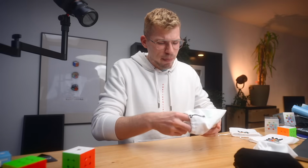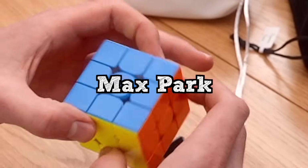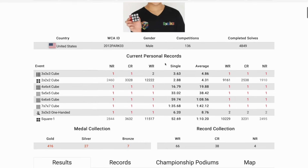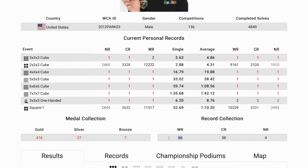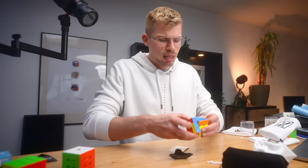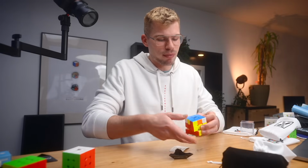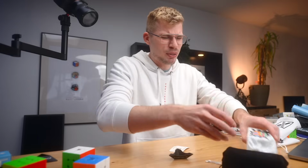I'm pretty sure this is Max's cube from the logo. This cube is used by Max Park. He tied the world record together with TYMON and is known for his insane amount of world records in all sorts of events. And he even has a Netflix documentary made about him. Oh man. I mean, first turns, I prefer this cube over all of them. First turns, that is. So, oh man, I have so many good cubes now. Let's go to the next one.